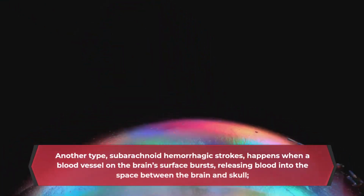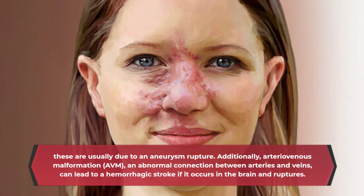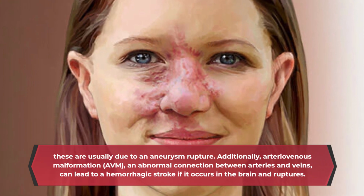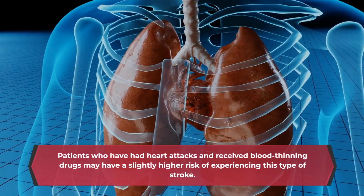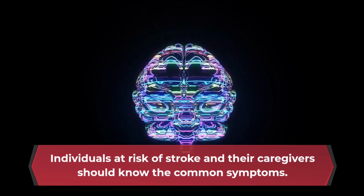Another type, subarachnoid hemorrhagic strokes, happens when a blood vessel on the brain surface bursts, releasing blood into the space between the brain and skull. These are usually due to an aneurysm rupture. Additionally, arteriovenous malformation, AVM, an abnormal connection between arteries and veins, can lead to a hemorrhagic stroke if it occurs in the brain and ruptures. Patients who have had heart attacks and received blood-thinning drugs may have a slightly higher risk of experiencing this type of stroke. Individuals at risk of stroke and their caregivers should know the common symptoms.